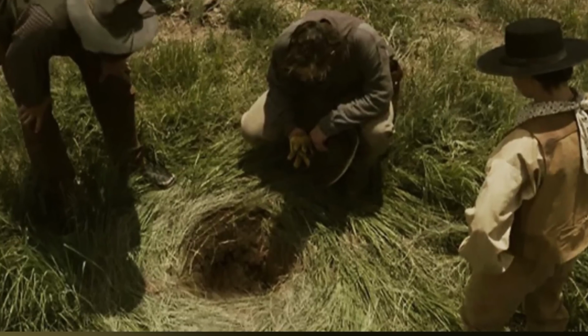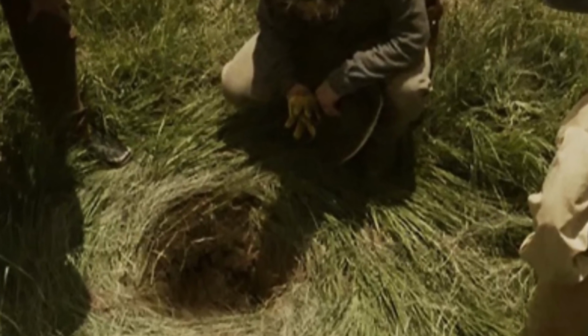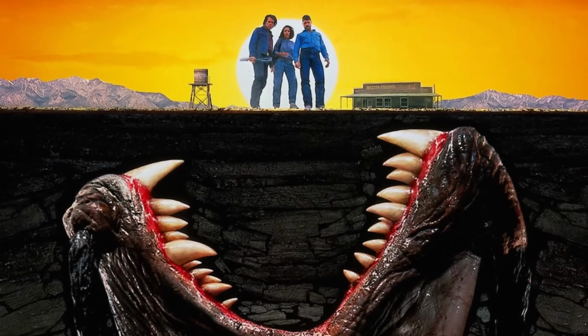Sadly for them though, during that time the colonists begin getting picked off one by one, and then a series of strange holes begin to appear. Now this film is incredibly reminiscent of the classic horror comedy creature feature 1990's Tremors, which is 100% worthy of making a list similar to this, but of course we're compiling this list for horror rather than humour, and if you've seen Tremors you'll know it is damn hilarious.